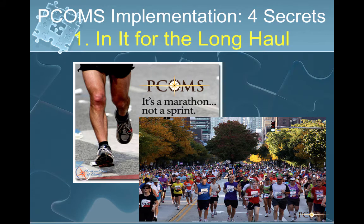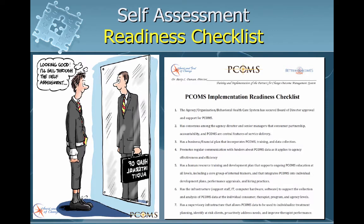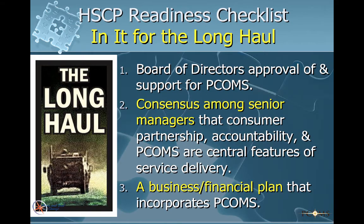So, in it for the long haul. I know it's an overused metaphor, but it is a marathon, not a sprint. No doubt about that. Here's the PCOMS implementation readiness checklist. Good idea to go through this. I'm going to hit the highlights of it, but it's on the website. If you go to training, hit PCOMS implementation, there it will be, and you can download it for you to go over and think about implementation. But let me hit the high points.